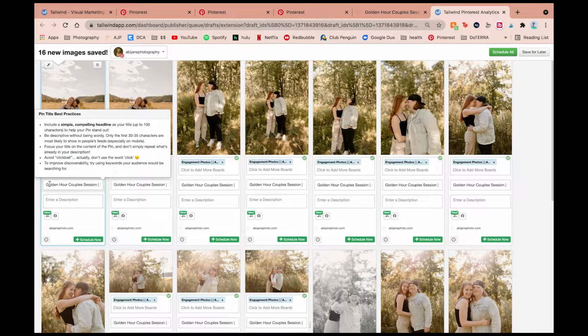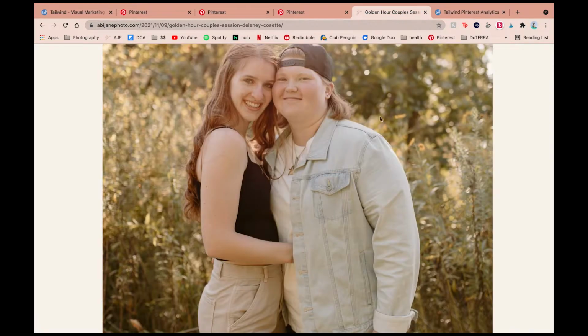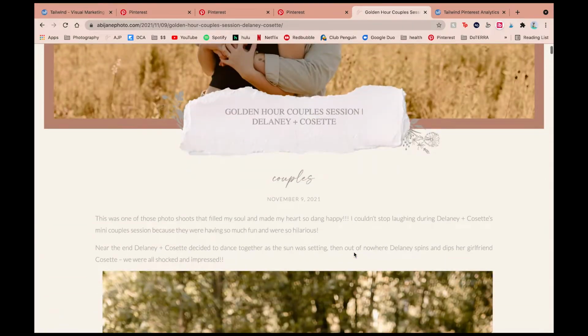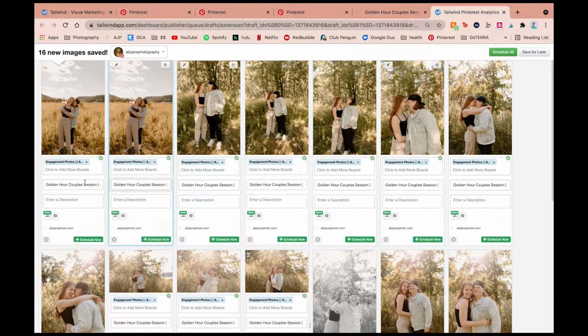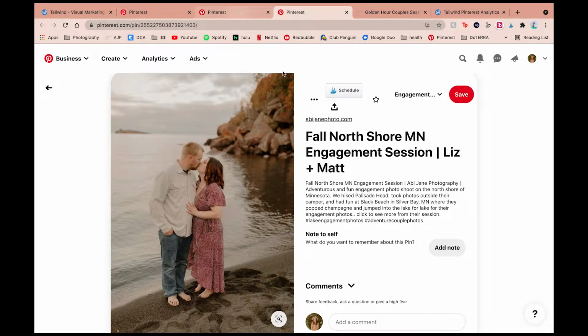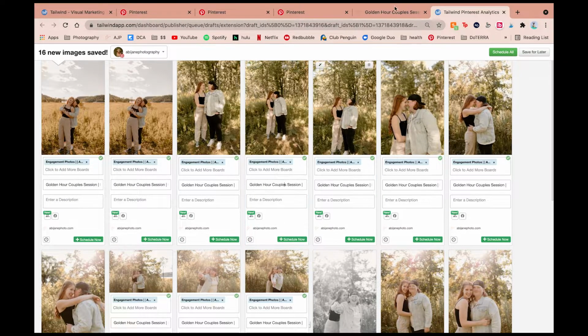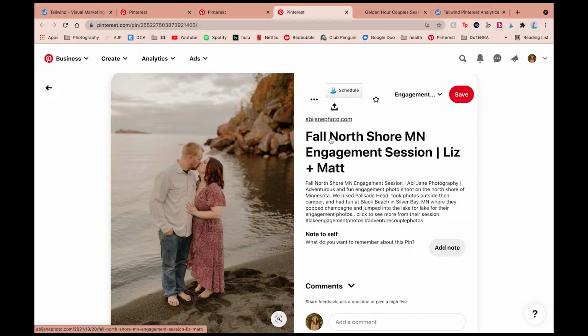Okay, so right here the title is going to auto-populate what I have right here. And what that looks like, I will show you, is going to be this bold text right here. That is what this, I think it's pin title, yeah. That's what it's showing you, this bold version right here.